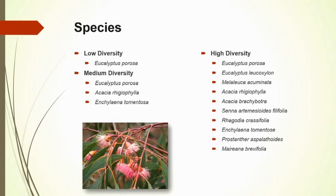So these are the species. I won't go through them all. If you know a little bit about the mallee, these will look familiar to you. It's a bit of a trade-off between what was available, what actually grows reasonably well, as well as trying to get a good representation of mallee vegetation. So we wanted both an overstory and an understory, if you can call those stories in a mallee.